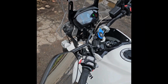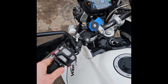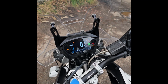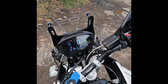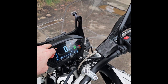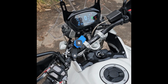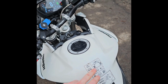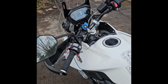I'll show you what it looks like on the dash. So switch gear, really nice. I find that's quite easy to get used to. You've got the TFT screen there, which is really good. I think the only thing I'm going to do to it is perhaps get a foam mount here, because I find it just a bit awkward, peering down at the handlebars all the time. But you can see it's still got the stickers on it, which I need to remove, to be honest.